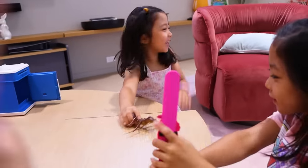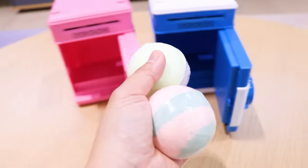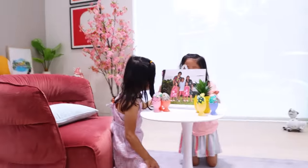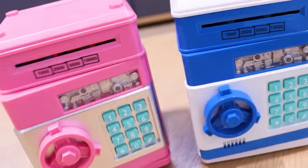Yeah. All right, guys, round three. Next round. These will be fun. Let's see which one, guys. Which one? This one. Let's quickly make sure they're distracted. I'm gonna get the small one. Yep, they're distracted. Ooh, what about this? Whee! Flying. Close the door. Sorry about the beep, guys.